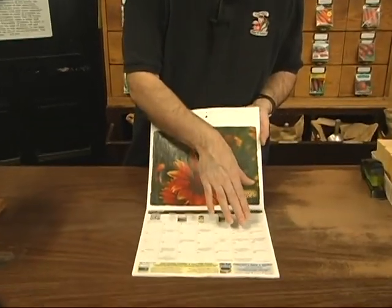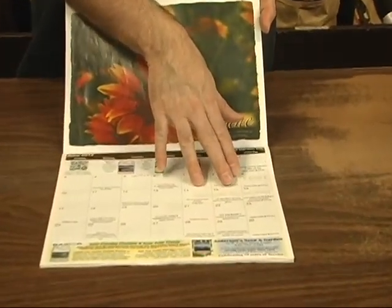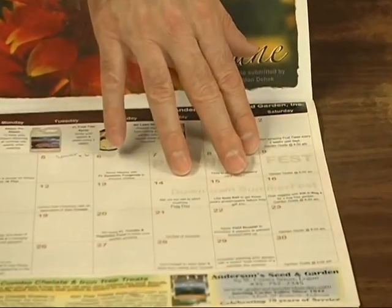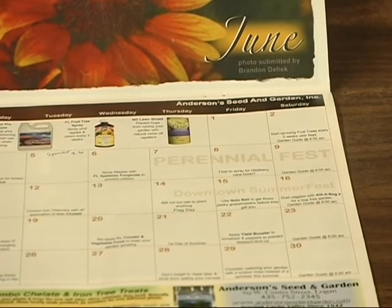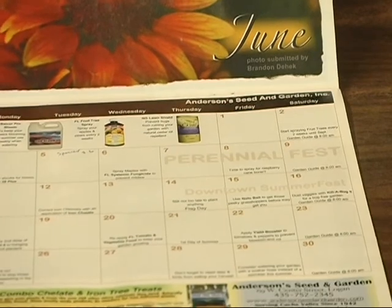The 14th, 15th, and 16th of June, we also have the Downtown Summer Fest. So don't forget about the Summer Fest. A lot of great activities going on. There are tons of artists and artisans showing their artwork, and the Summer Fest is always a lot of fun. We have a lot of different things going on here at Anderson Seed and Garden to go along with the Summer Fest.